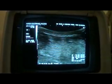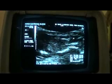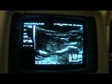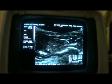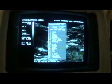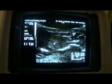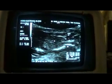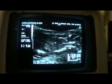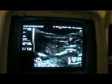Placenta is previa, completely covering the os, along with a cystic hygroma, as well as a cyst at the anterior part of the neck. It can be a part of the thyroid, or it can also be a part of the cystic hygroma. This is the body, head, neck. Now this is the posterior part of the neck and this is the anterior part. This is the cyst. Let's save it.